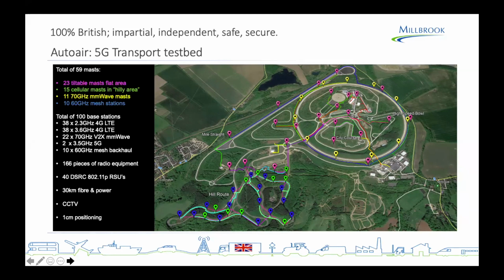We have extensive high definition CCTV around the site as well, coupled with 1 centimeter object to object positioning using some Ofcom licensed RTK correction systems.